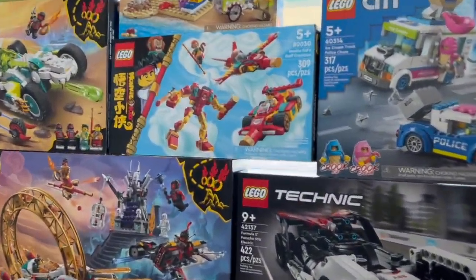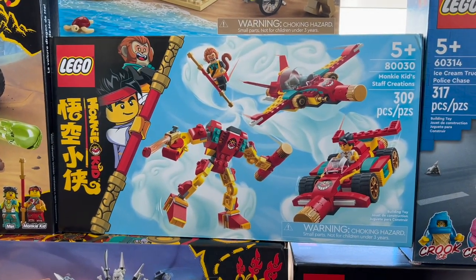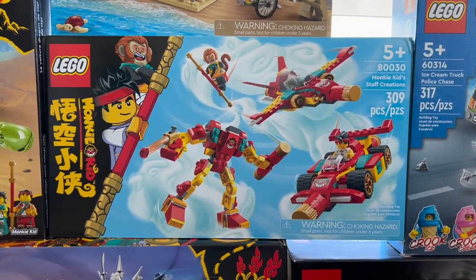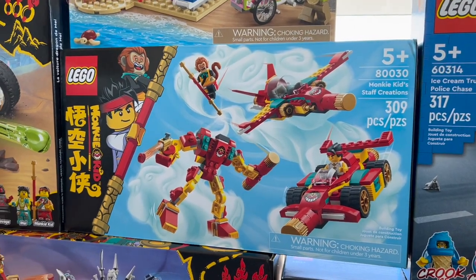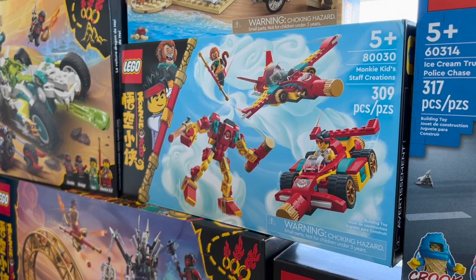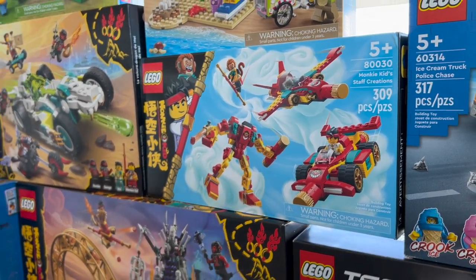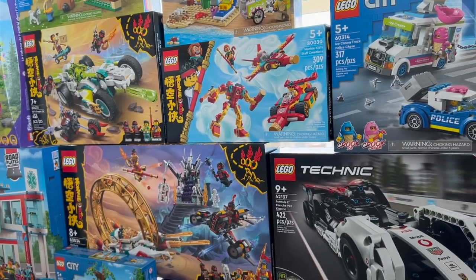Really nice to get an introductory set for younger builders to just get introduced to the world of Monkie Kid. I really do feel like this is something that Monkie Kid's been missing for a while, a younger age range themed smaller set to just introduce kids to the concept, featuring again those SCCBS system limbs, which are definitely very interesting to use for a new construction building system.